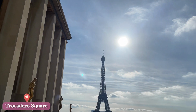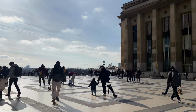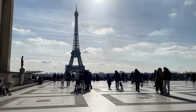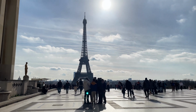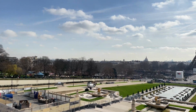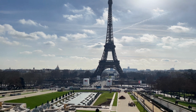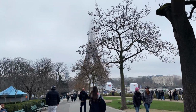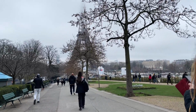We'll start with the Trocadero Square. This is probably the most famous place to see the Eiffel Tower in my opinion. It's one of those places you have to visit to kind of show that you're in Paris, so it's always crowded. But even with those crowds, you can always find a specific corner to take photos, be it from the Trocadero Square, the steps, or near the Warsaw Fountain. But if you don't want to deal with the crowds, then you can visit at sunrise or later in the evening.